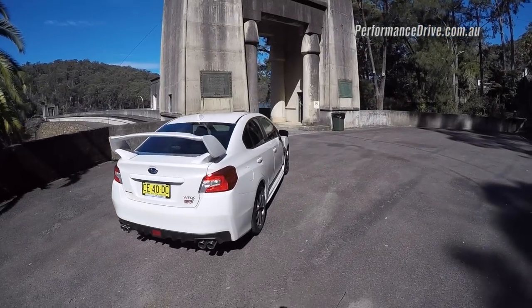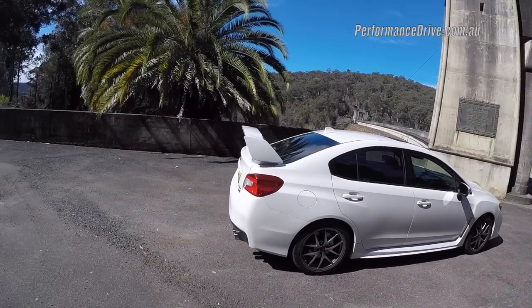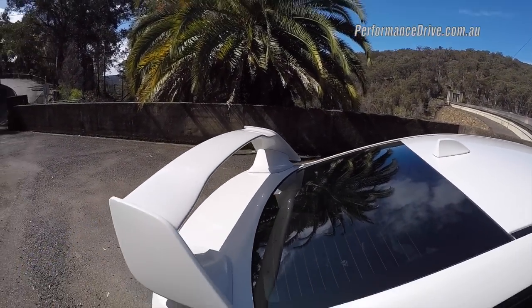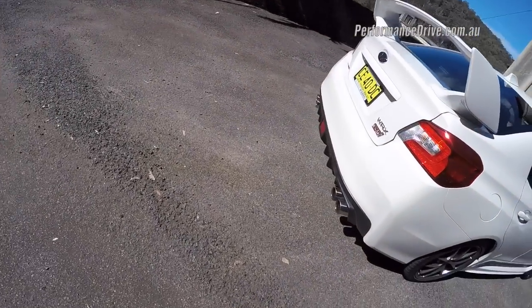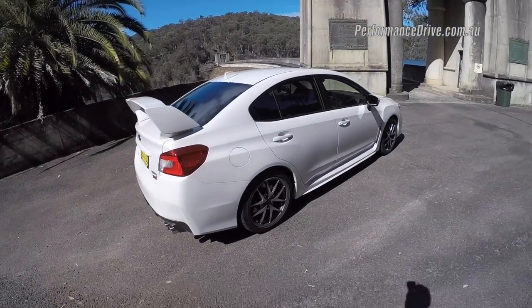As you can see, it still stands out as a muscly rally bred sedan. It's got the big wing on the back. It looks like it's been aerodynamically shaped like a racing car, and a diffuser underneath to help extract the air from underneath the car.